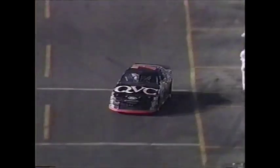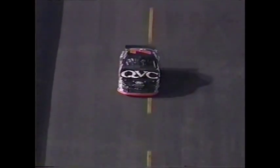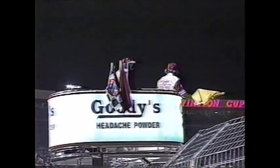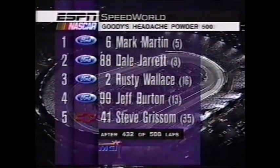We check back in with Bill Weber. And Jeff's back for 2 left side tires. He's on his way with 4 tires, and, you know, he's a threat here now. So Jeff Bodine leaves the pits, heads back out as Mark Martin leads here at Bristol Motor Speedway. We'll be right back.